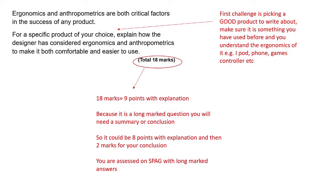Okay, so 18 marks. So breaking that down, there's 9 points with an explanation. Because it's a long mark question, you're going to need a summary or a conclusion as well. So it could be 8 points for an explanation and then 2 marks for your conclusion as well. And on that as well, you are assessed on your SPaG, right? So the spelling, punctuation, and grammar are marked when you do your long mark questions as well. So you've got 18 marks, nearly 18 minutes. Pause the video, use the textbook, answer the questions, and then unpause the video.